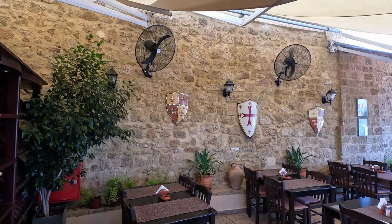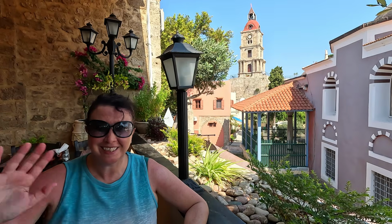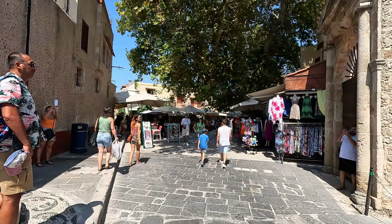This will do. There are knight's shields on the walls. There's a cracking view, and we've got a cold drink. Cheers! Bit of a trip down memory lane at this one. We've stopped for a drink, and we came here when we first came to Rhodes, God knows how long ago. And we came up here for some dinner, and it was really lovely. We're sat in the same seats with the same view, although the big view today is a block of flats called the Virgin Cruise Ship. But nice times. It's restaurant Castello House, if you'd like to try it out too.